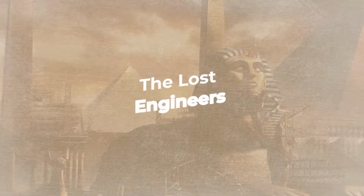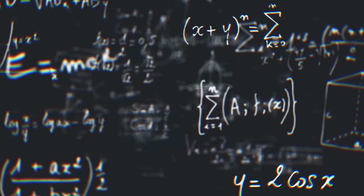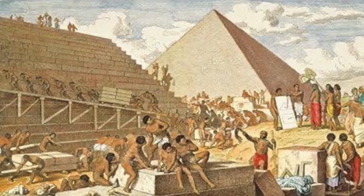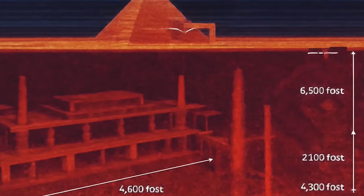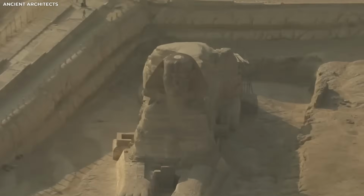The lost engineers. The underground scale implied by these anomalies suggests a mastery of mathematics, surveying, and geology that does not match the tools historians attribute to Old Kingdom builders. Copper chisels and stone hammers could not have carved tunnels stretching hundreds of feet underground with geometric precision. Yet the evidence is there.